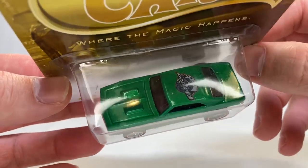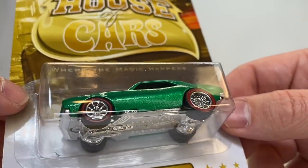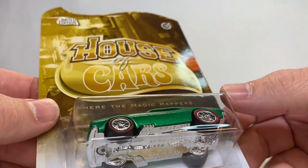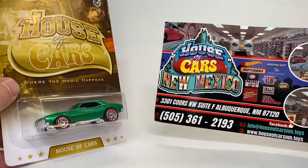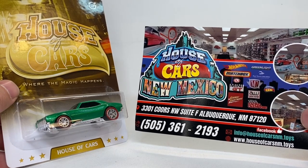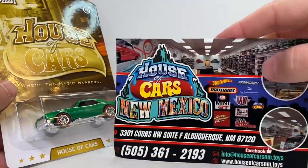We've got the official convention logo on the hood, or excuse me, on the roof rather. Really cool red lines, 10 spokes on the wheel selection, chrome base. Check it out, they riveted it. And House of Cars is pretty much the host of the whole show. As I understand it, it's a store in Albuquerque. They probably have opened another location, and if I remember right, I think it was in California. But they were the host for the event.